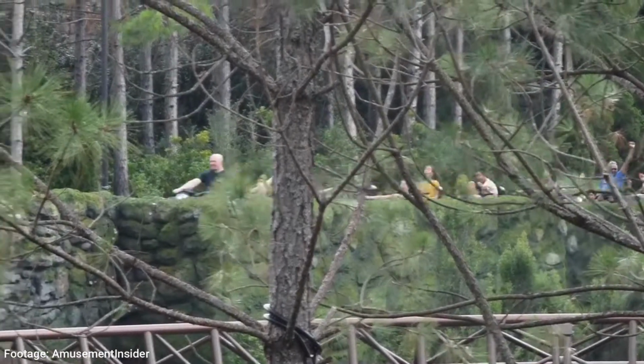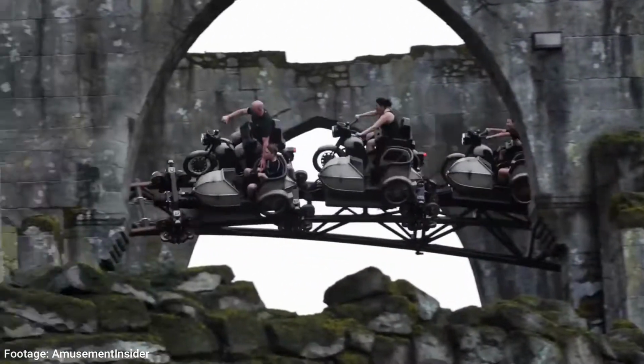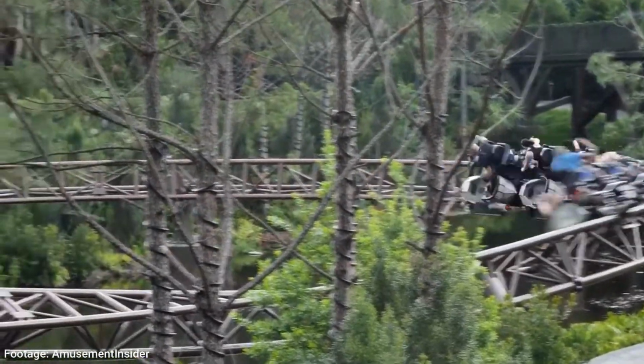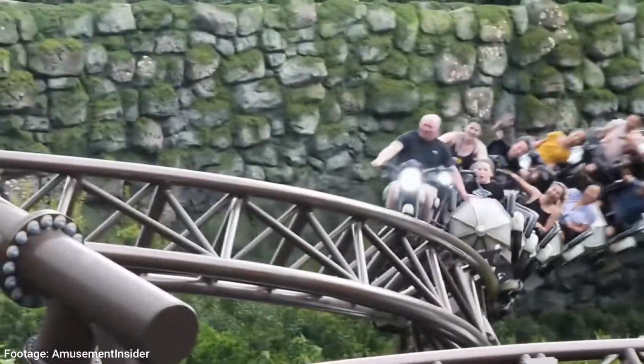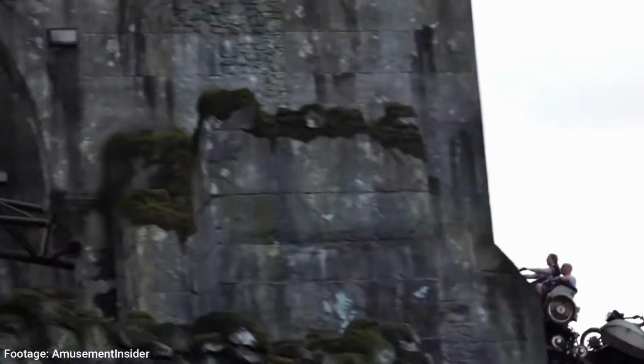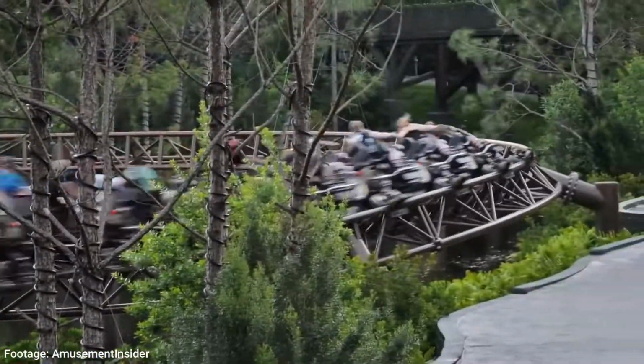There are 12 trains with 7 cars per train. There are 2 people sitting across, making a total of 14 riders per train, and a capacity of 1,700 riders an hour. The park only runs 10 trains, so the capacity is unrealistic, but nonetheless, the coaster is a capacity monster. The ride has a price tag of $300 million, making it the most expensive coaster in the world, beating Expedition Everest at Disney World, also in Orlando, which has a price tag of $100 million.